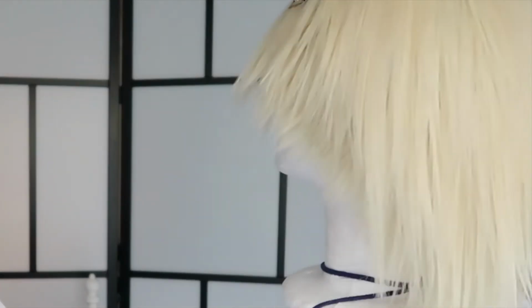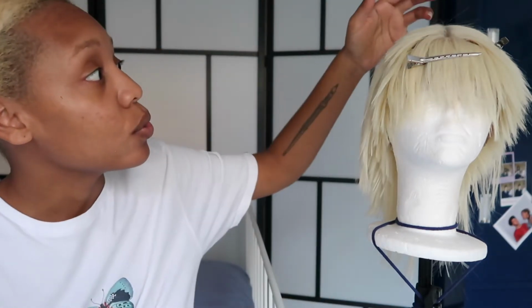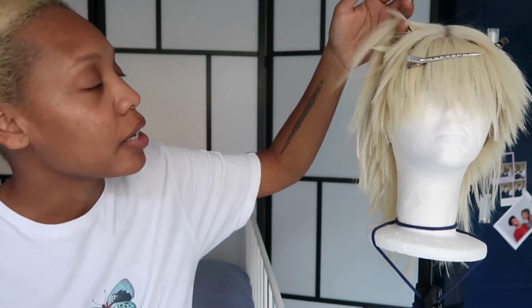Cute. So cute. It looks a little bit rough now, but I'm kind of going for a very layered, messy look, and then I'm going to curl it as well. So this hairstyle is just very forgiving.